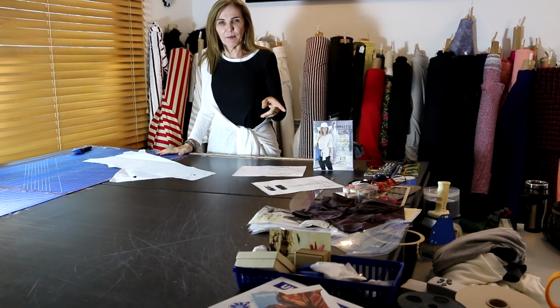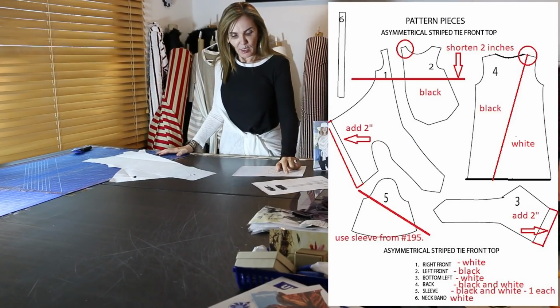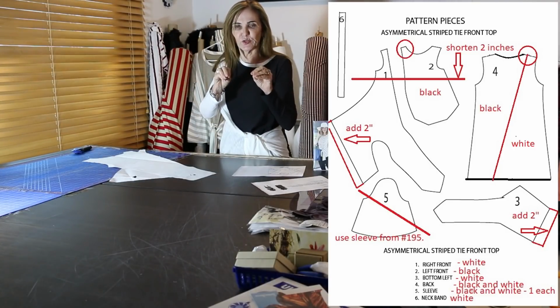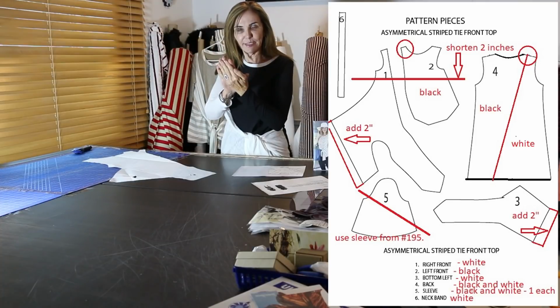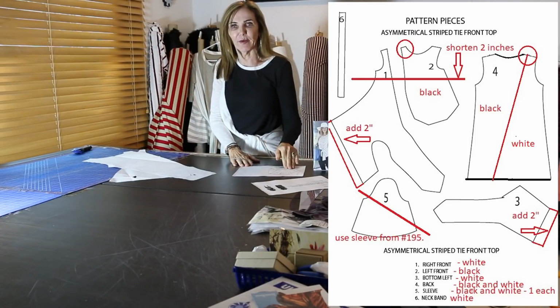So going back to the pattern piece page, sorry to jump around so much here, I circled the two shoulders so that you could understand. That page is all the little details that you want to make sure you do, that those two places line up together and you understand which is black and which is white, and that's why I labeled them.